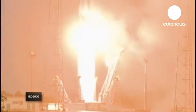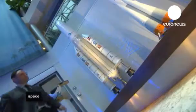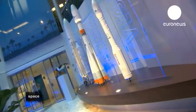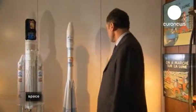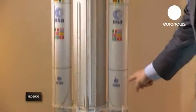Each launch from Kourou in French Guiana is timed to perfection. With just 3 seconds before the engine fires, the last drops of fuel are emptied into the tanks. And at 0, the main stage rocket is fired. 7 seconds later, the Ariane 5 is released for liftoff. Then, there's no going back.